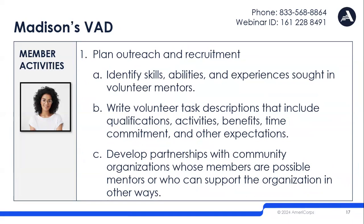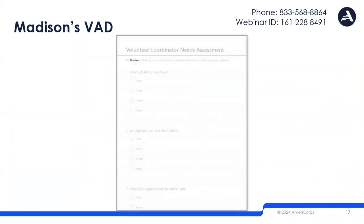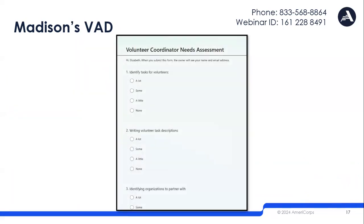After the member fills out the self-assessment, meet with them to discuss their strengths and identify areas where they need skill development. This process does take time, but it provides a solid foundation for ongoing member support. You can also reuse the assessment throughout the service year to track the member's growth and stay informed about their support needs.